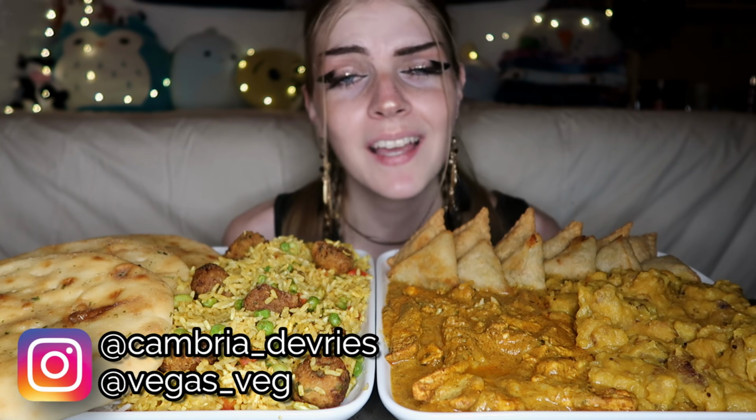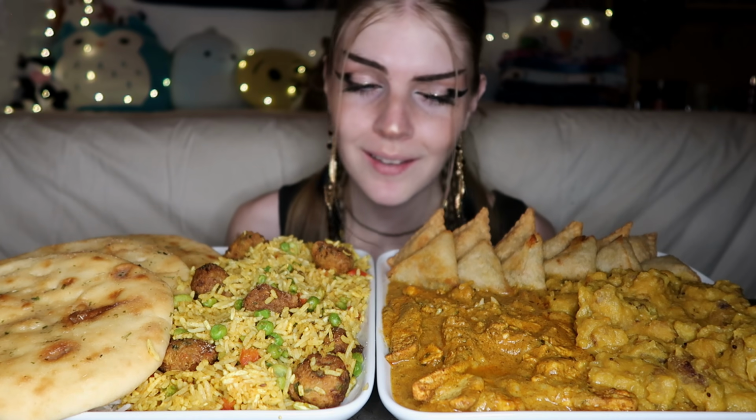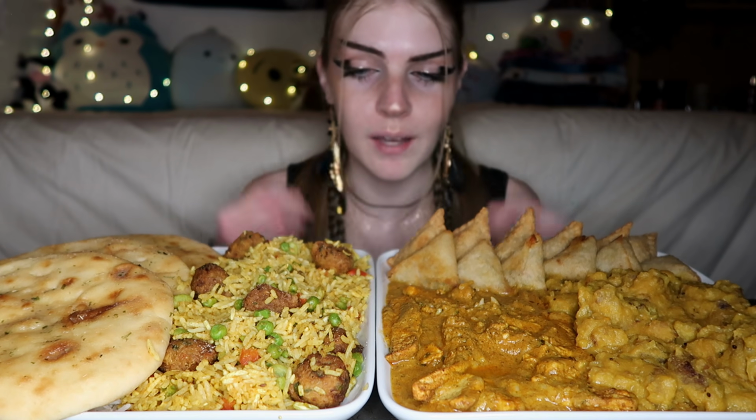Today we finally have more Indian food. It is that time of year where I start craving Indian food like crazy. So I got a bunch of stuff today. This is all store-bought stuff, because honestly there have been some store-bought things that I've found to be even better than some of the restaurant things that I've tried.